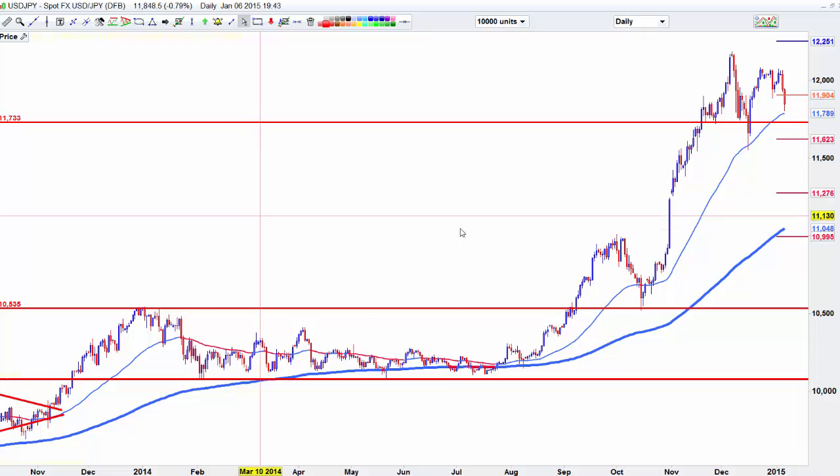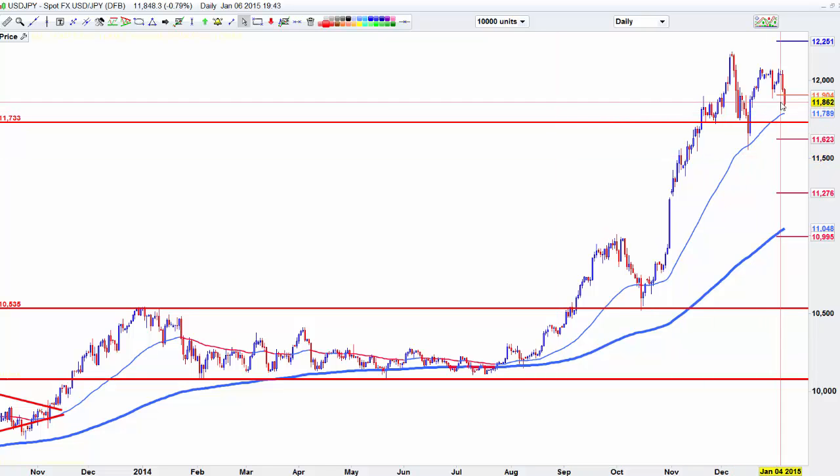How would you play this? Well, I would suggest wait until after tomorrow if you want to swing trade this. See if we close above 119. If we do, I'd buy a pullback. If we don't, then just wait and see if we can come down and test these lower pivot levels. These little lines here are monthly pivots, by the way.